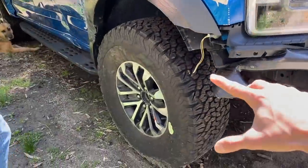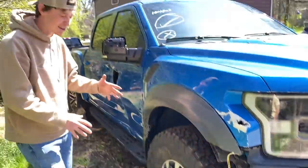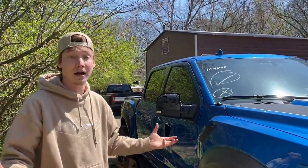These wheels right here, we're probably going to replace those wheels. I don't really like those wheels. Those wheels are definitely ugly. Maybe get some Fuels or something like that, something that would look really good. I don't know, dude. Definitely.